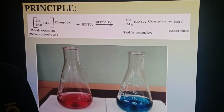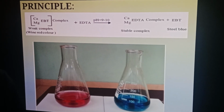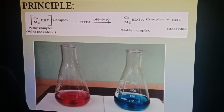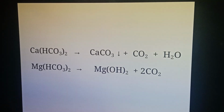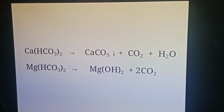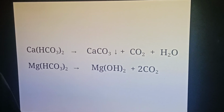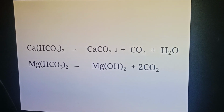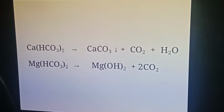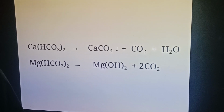Temporary hardness is due to the presence of dissolved bicarbonates of calcium and magnesium ions, and it can be easily removed by boiling. On boiling, the bicarbonates present in the water get decomposed and precipitated out, and it is filtered out. The filtrate contains permanent hardness, and it is estimated by the EDTA method.